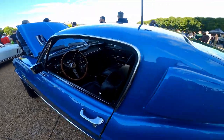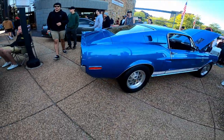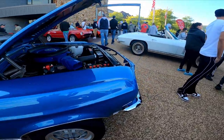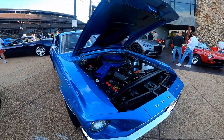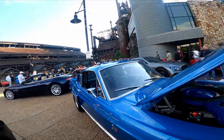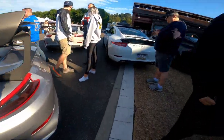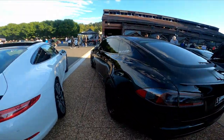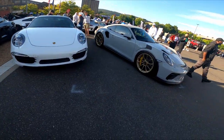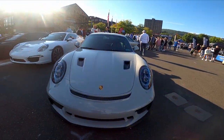Getting shots for some research for a project that a family member's working on. I know someone who's building something like this, but what they're doing is they put a Coyote motor in. It wasn't a Shelby. Oh yeah, that's right. I did not know they made black license plates again for PA. We're in Porsche land here. Couple of RSs.